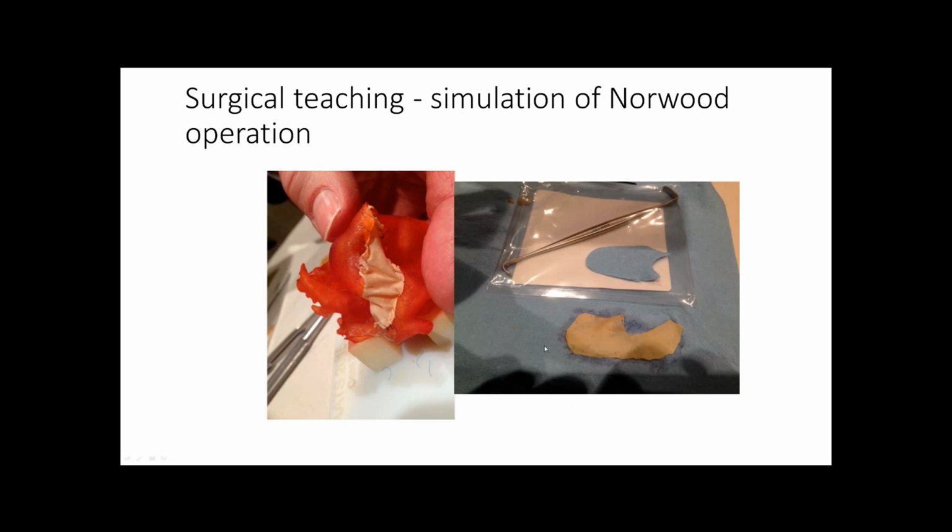One message from this was that the patch was not a simple shape. It was created by tailoring it along the way, but it is much better to know what the final shape is ahead of time while you trim and formulate the patch as you go. And you cannot do this in any other way than by doing the operation in a simulation model, and then taking it down and looking at the patch. You cannot do this, of course, in a patient.